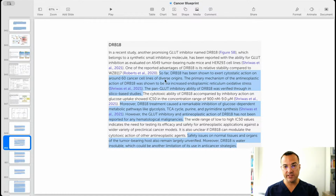So this blocks more than one GLUT transporter, which is good. But at the same time, there are some limitations. One of the limitations is that they need to do some further safety studies, essentially. And they say that it's not soluble in water, and obviously our blood plasma is 99% water. So when it's not soluble in water, you're going to need some kind of a carrier, and it just complicates things for it to be maximally effective for us going forward. So there's still some work that needs to be done on that one as well.